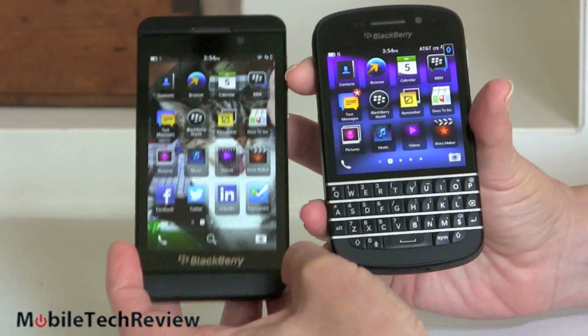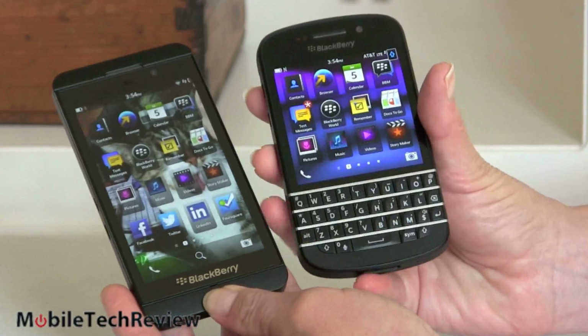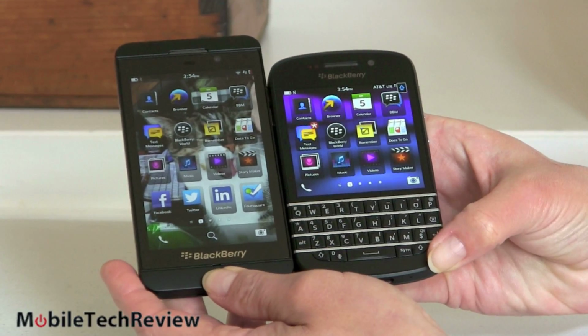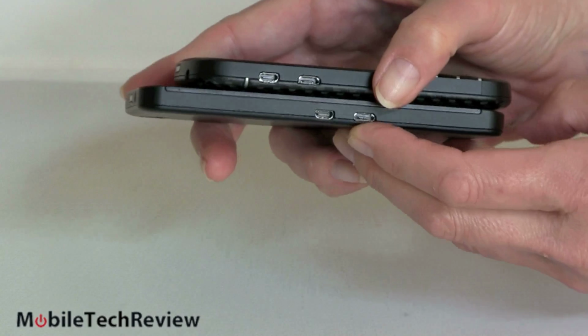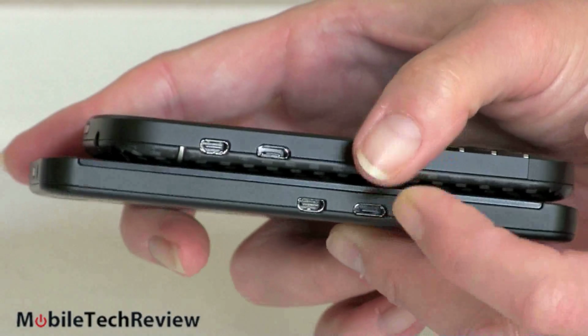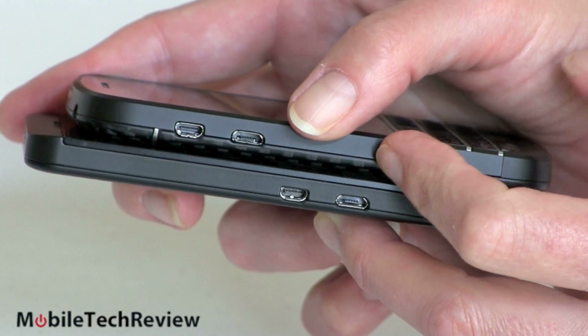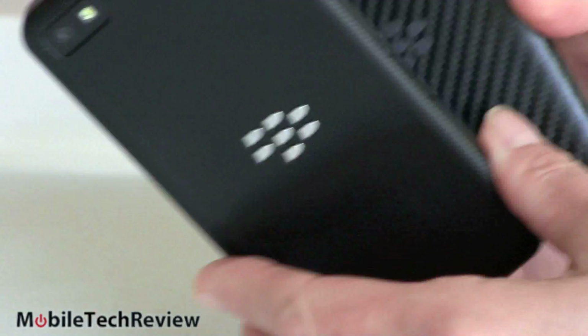Though the Z10 is a relatively small phone, about the same size as the iPhone 5, you can see that it's still going to be taller than our little friend with the QWERTY keyboard here. Thickness is about the same as well. If you view them side on like that, again, neither of them is thick phones. By the way, under the sides here, this is reinforced with metal, even though it has a plastic cover on top of it, so it's pretty rugged and strong. You can see the size difference.